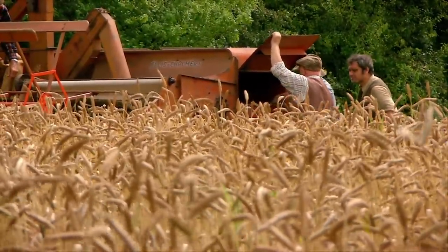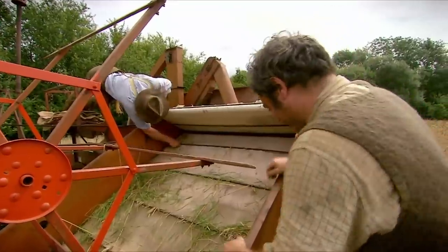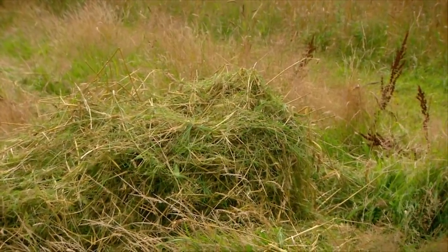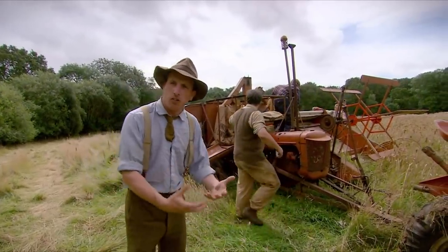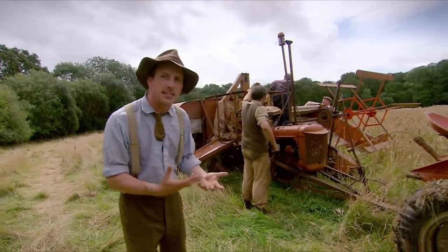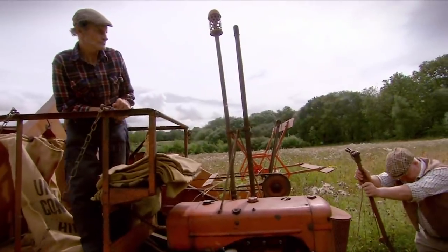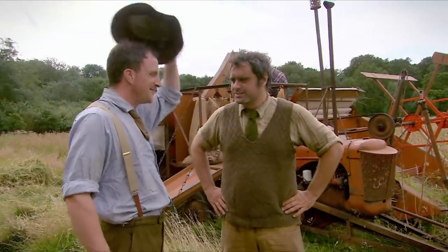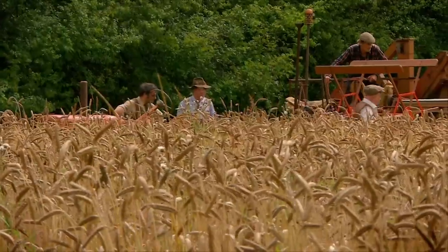Damp grass is all jammed in under the reel. We've had a jam, and the problem is there's so much filth. There's so much weed in the base of this crop that the cutter's struggling to get through it. Wet grass. Yeah. Losing traction. Not going well. No.